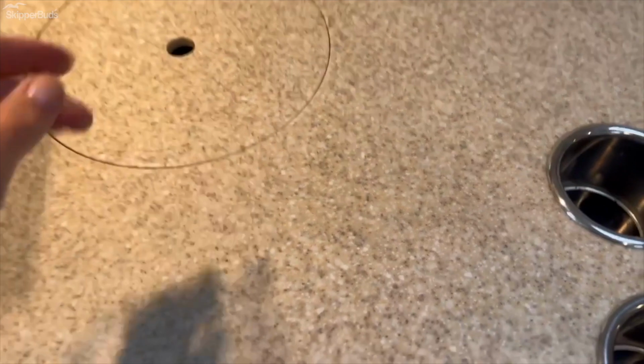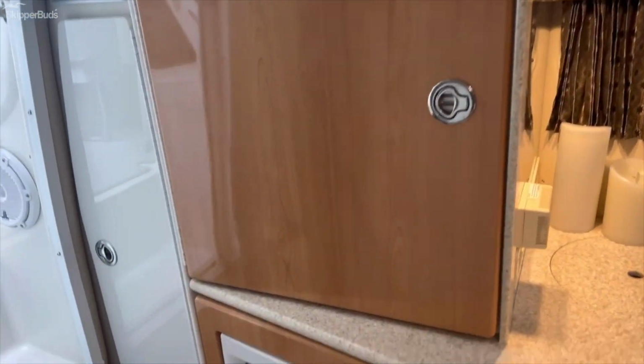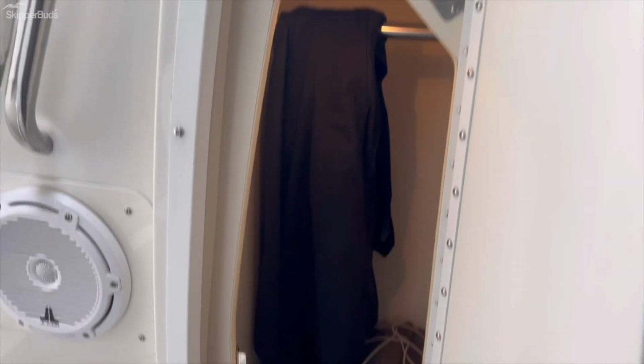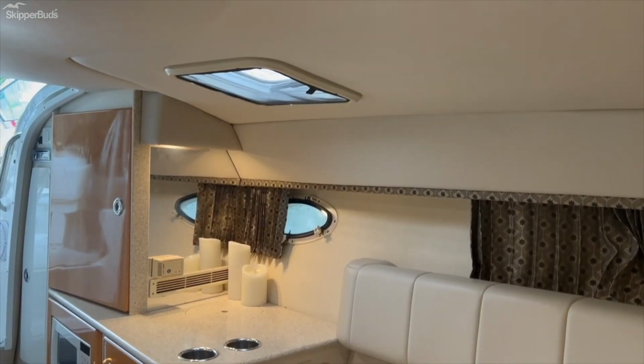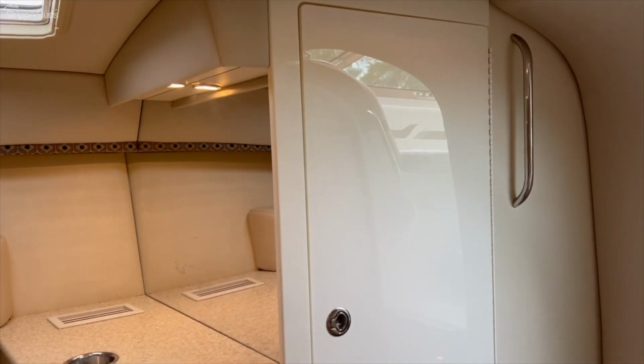And this will have reverse cycle heat and AC when plugged into shore power. So it'll make for a nice comfortable stay overnight. We have the filler cushions in, but that will also convert to a dinette. So if you just want a nice place to hang out and have some downtime, it's a great spot.